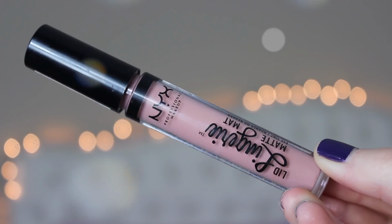One more eyeshadow favorite is this NYX Lid Lingerie Matte in the shade Dynamic. I have a few of these that I love, but this one's just my favorite. It's just kind of like a blush mauve color for your eyes, and this formula is incredible. This is a very odd place to swatch. Okay, yeah, no. It's just the perfect kind of all over lid color.